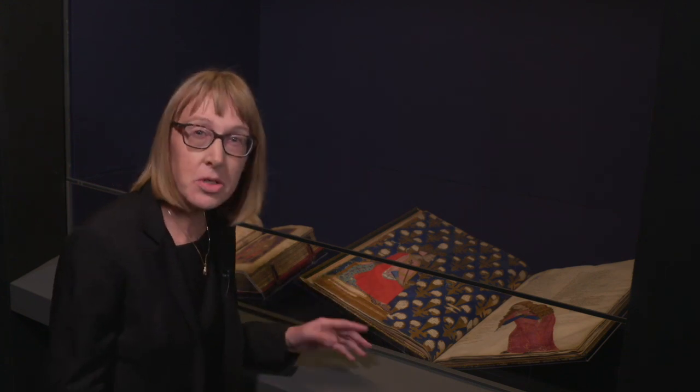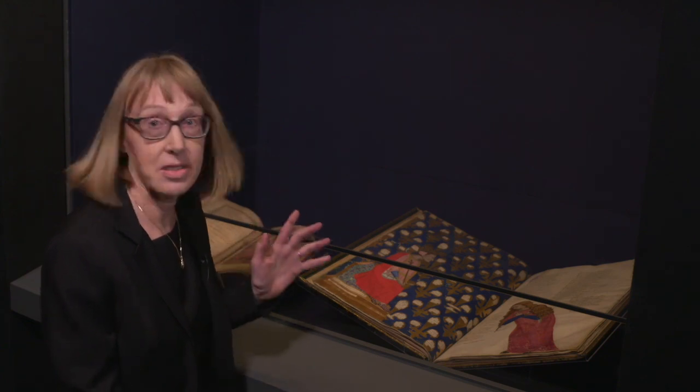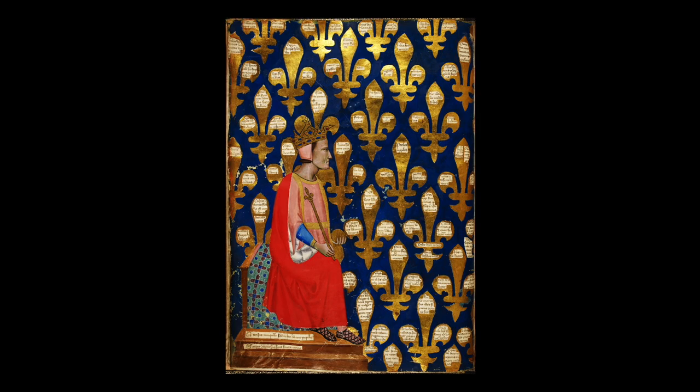This spectacular image of kingship occurs in a work of Latin verse that survives in only three copies. As you can see, it's huge in scale, at nearly half a meter in height, and it's also the grandest of the three in the scope and richness of its illumination. It may have been the copy that was presented to Robert of Anjou, pictured here, who was king of Naples from 1309 until 1343, to whom the poem was addressed.